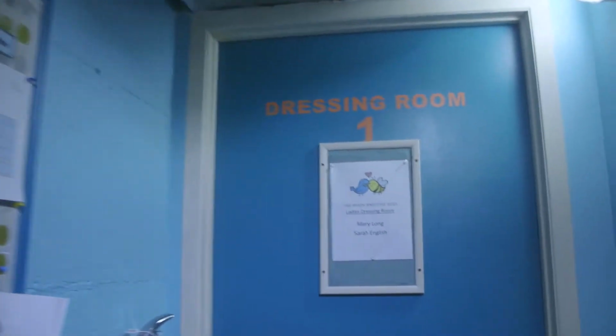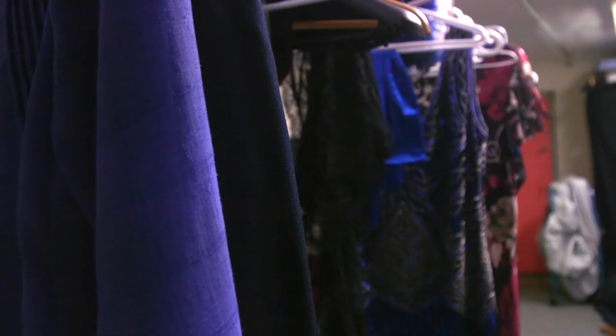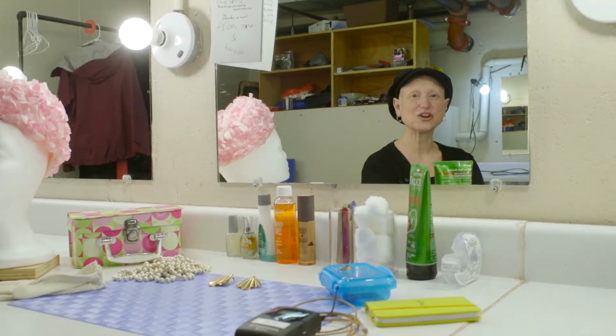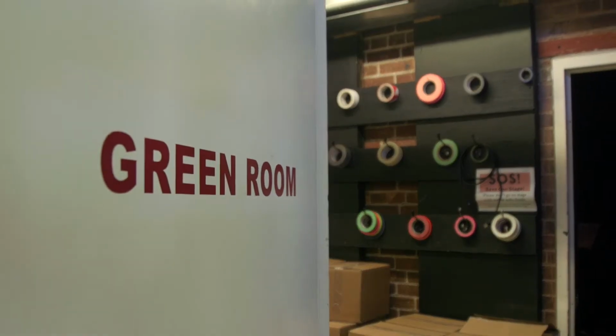Here's a ladies' dressing room. Let's go in and have a look around. This is where the actors start their transformation into their characters, doing their hair and makeup and putting on their costume before the show. Let's pop up to the green room and see if Susan has some stories for us.